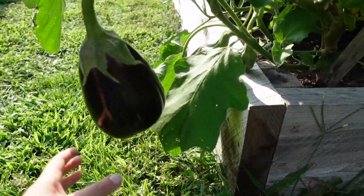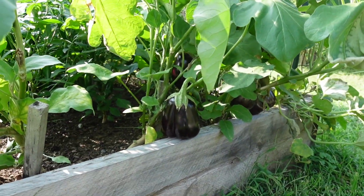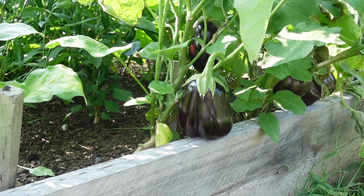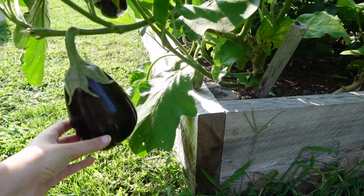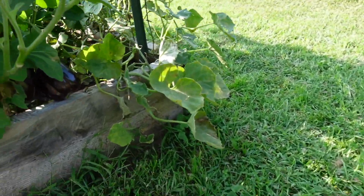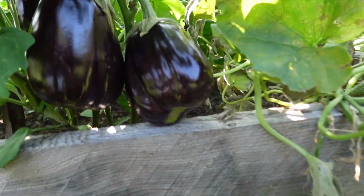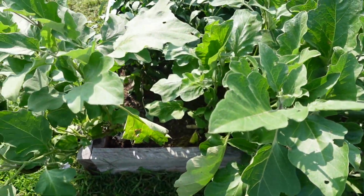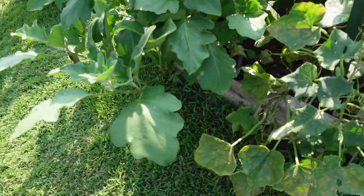And something else that's been really successful for us as well are our eggplants. So we've already harvested a few and made some eggplant parmesan and some roasted eggplant. But look, we have one, there's a little baby one back there, two other big ones, so 3, 4, oh, 5, there's one back there. We're kind of loaded with them, so that's fun. So another successful plant for us, eggplant.